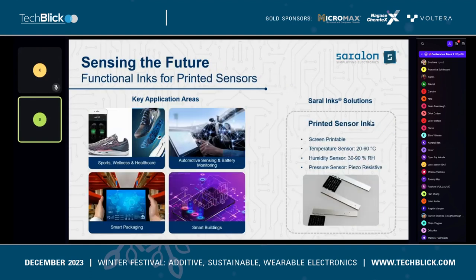The next topic is what we call printed sensors. Printed sensors mean you can actually use inks to do certain measurement functions. For example, you can print the inks like a pressure sensor and apply them in a shoe to detect some pressure spots for diabetes patients and so on. Or you can do the same to monitor the cool chain in the pharmaceutical area, in the supply chain of packaging. So there's quite a number of different use cases for that.